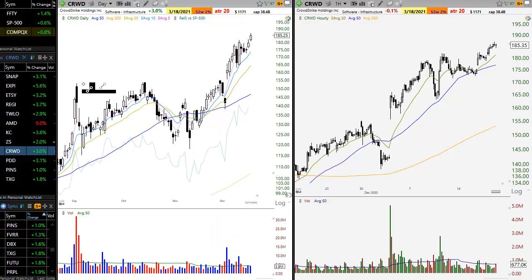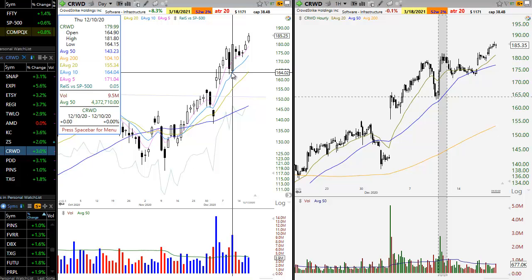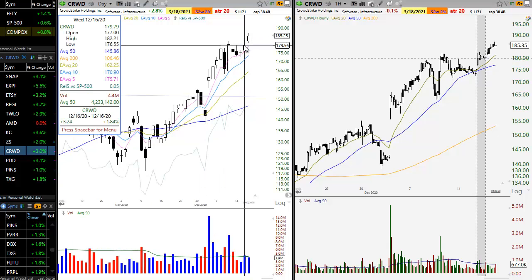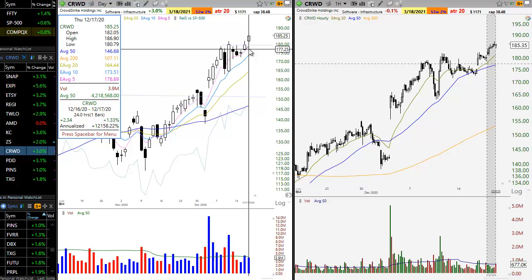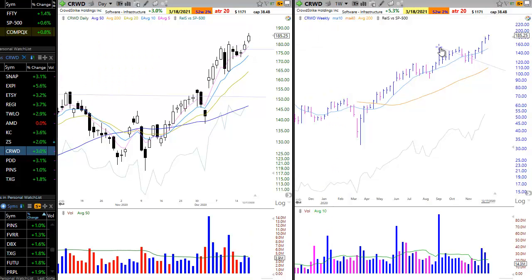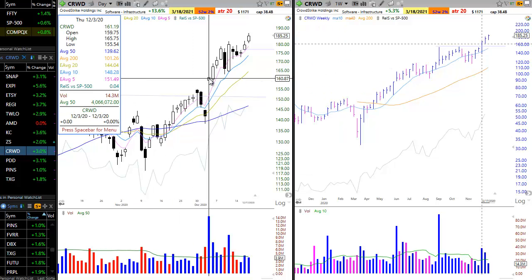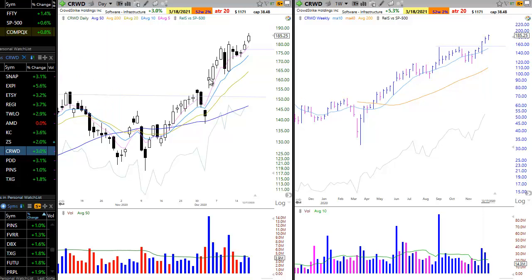CRWD, another gap up here on volume. Pulled into the 10-day MA. We're up about 4% from our entry, which was around 177. So right around here. The stock has explosive potential. It's been in base mode for several months and just gapped up on its breakout 2 weeks ago. So it's just starting its run.